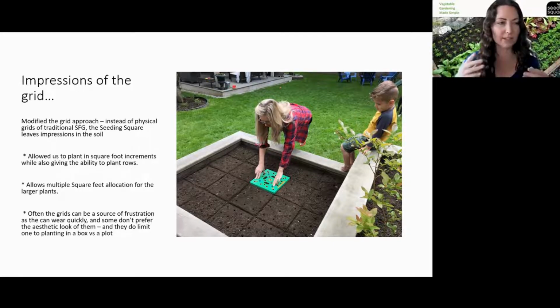And then also we found, just talking to other people that had done square foot gardening, often the grids can be a bit of a source of frustration because they can wear quickly, and maybe some people don't appreciate the aesthetic look of them.